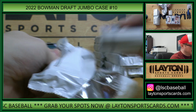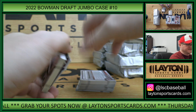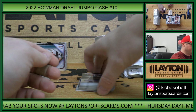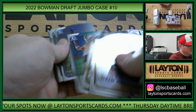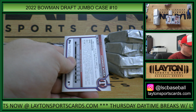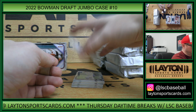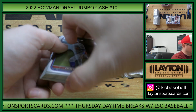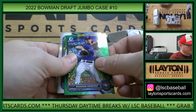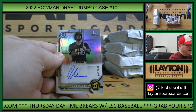We started off hot with a mag in our second pack, and we have two mags so far for the case. Let's see, at least a couple more here. A couple more maggable hits. Elijah Green. Some paper. Green Sparkle, Brandon Barrera. That is Padres, Refractor Auto to 499, Jacob Marcy.